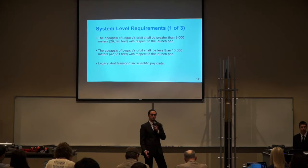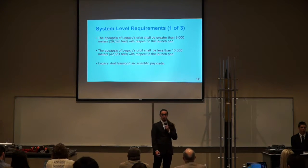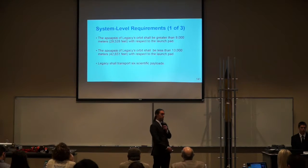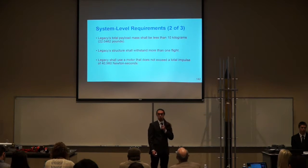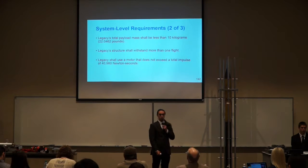So first I want to go over the system level requirements. First we have the apoapsis of the Legacy's orbit shall be greater than 9,000 meters with respect to the launch pad. The apoapsis of the Legacy's orbit shall be less than 9,000 meters with respect to the launch pad. Legacy shall transport 6 scientific payloads. Legacy's total payload mass shall be less than 10 kilograms. And the Legacy structure shall withstand more than one flight.